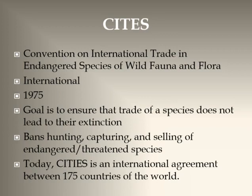The issue with international law is that there is no international police to enforce it, and only countries that agree are expected to participate. So each country has to be willing to enforce CITES, and not all countries have the ability or desire to do so.